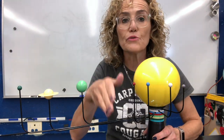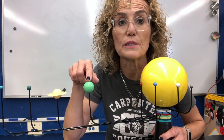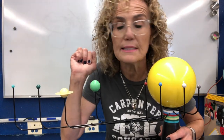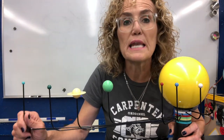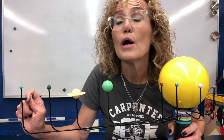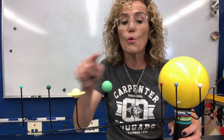After the asteroid belt, then comes Jupiter, which is very big. It's the largest planet in the solar system. Saturn, which is so beautiful because of all of the rings. Uranus, which is after Saturn, and finally Neptune. You notice that I don't have Pluto. Pluto is no longer considered a planet. It is a dwarf planet. So these are the orders.